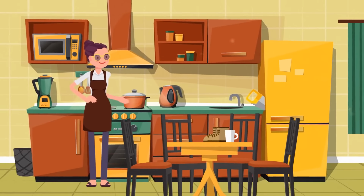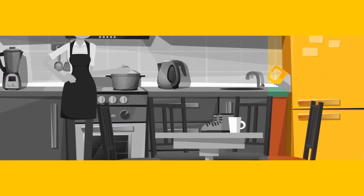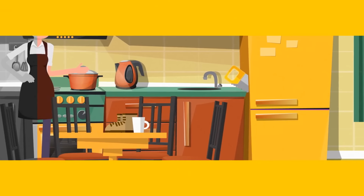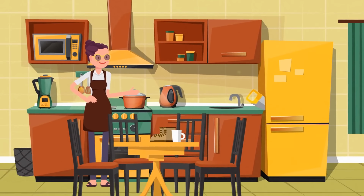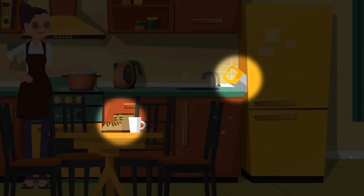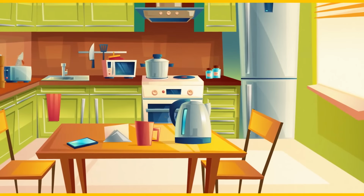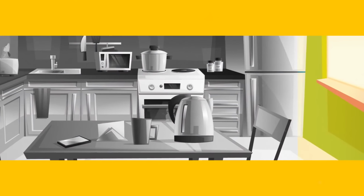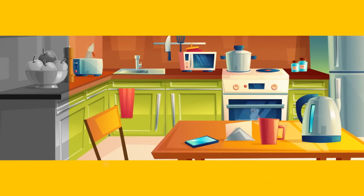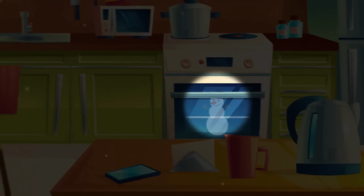Look at this picture and try to understand what's wrong with it. Why would this young lady put a pair of boots on the table and a saw in the fridge? How about this image? Does anything strike you as odd? There's a snowman in the oven and a fish in the toaster.